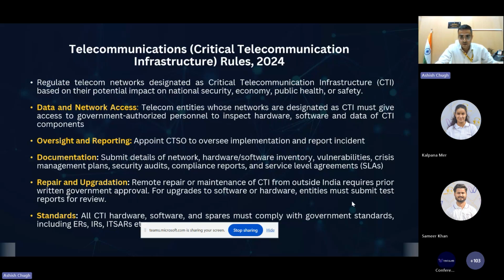There is strict compliance as well. They need to have SLAs as well. In case there is some repair or upgradation happening from a place outside India, this has to be notified to the government and permission has to be taken. Further, all these critical telecom infrastructure have to comply with government standards, for example, ERs, essential requirements of TEC, IRs, that is interface requirements of TEC, and ITSARs, that is Indian Telecom Security Assurance Requirements of NCCS.